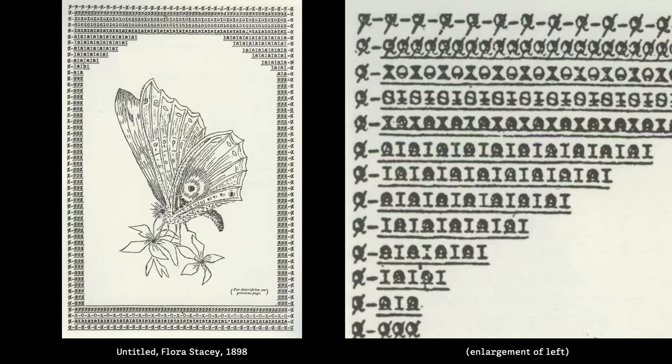If you think about it, back in the day, typewriters were not meant for art. Typewriters were meant for business correspondence. They were used for commercial purposes. And so for someone to have made artwork like this, they would have had to modify the typewriter, right?